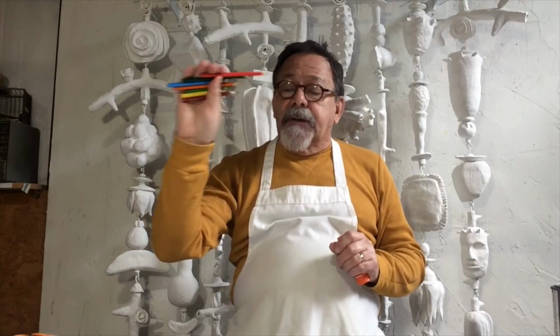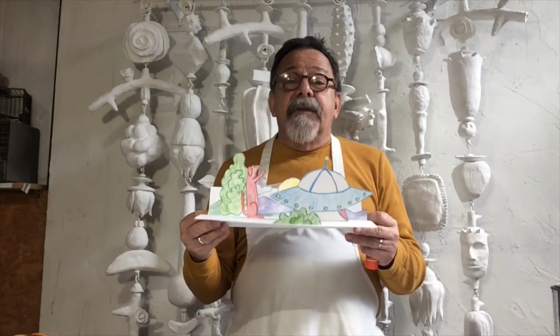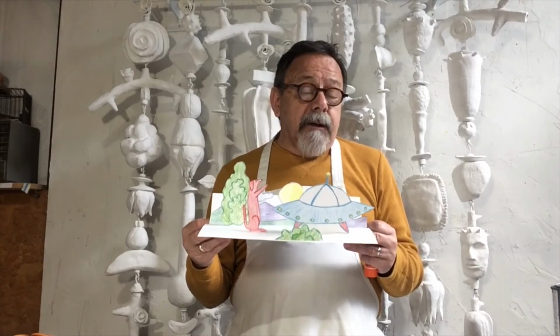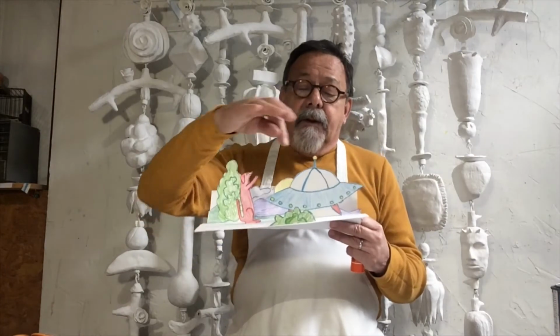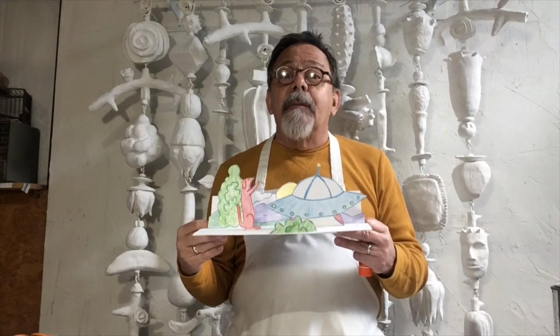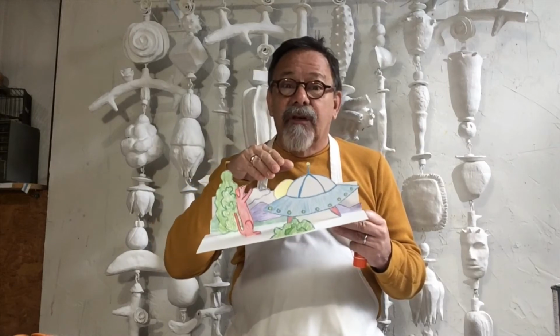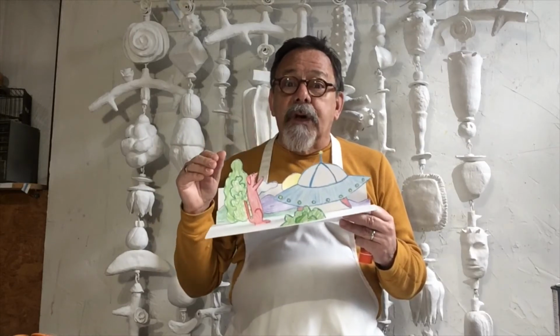and colored pencils. Now, because I only have a certain amount of time, that's why I made this thing up first. It's best that when you draw your elements, your pieces, you color them in first before you cut them out. It's just a lot easier.